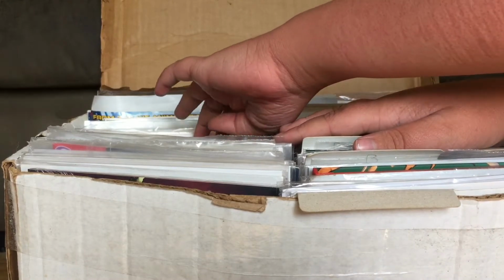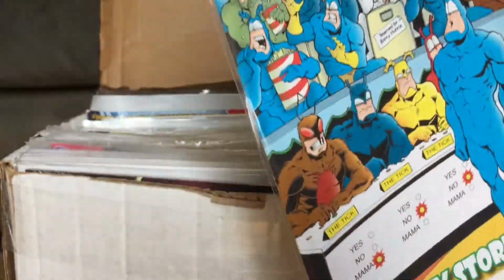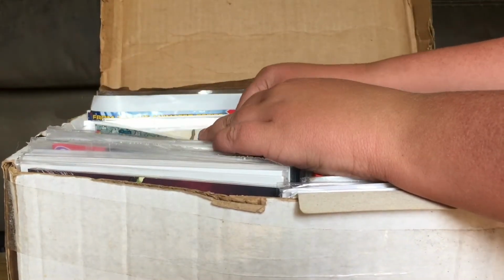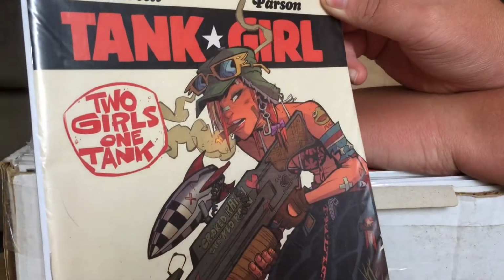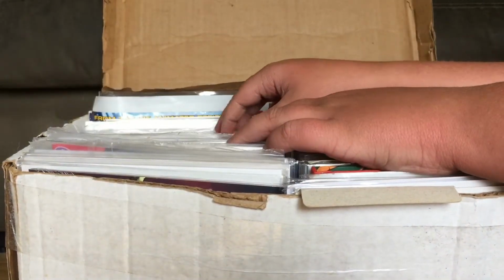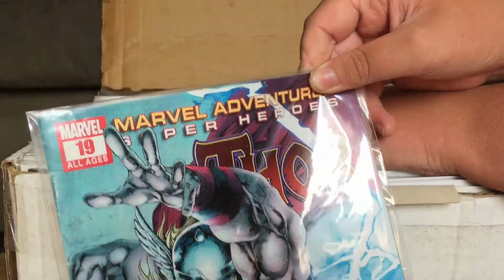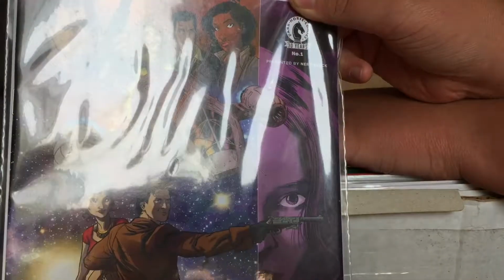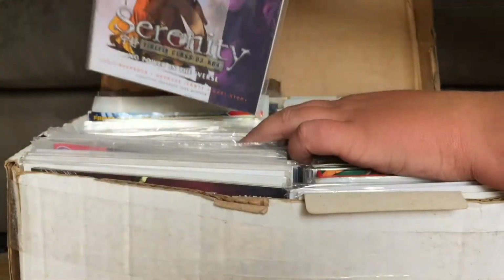And then we have The Tick, which is Free Comic Book Day, as you can see. And next up we have Tank Girl, number 1. Number 19 of Thor. This is Serenity, number 1.